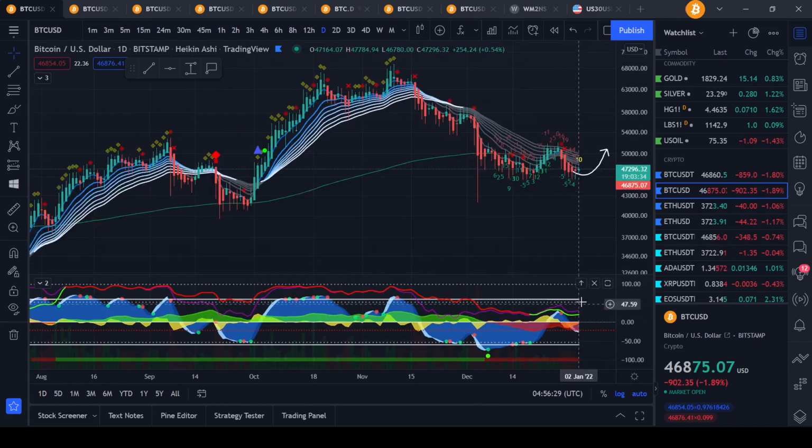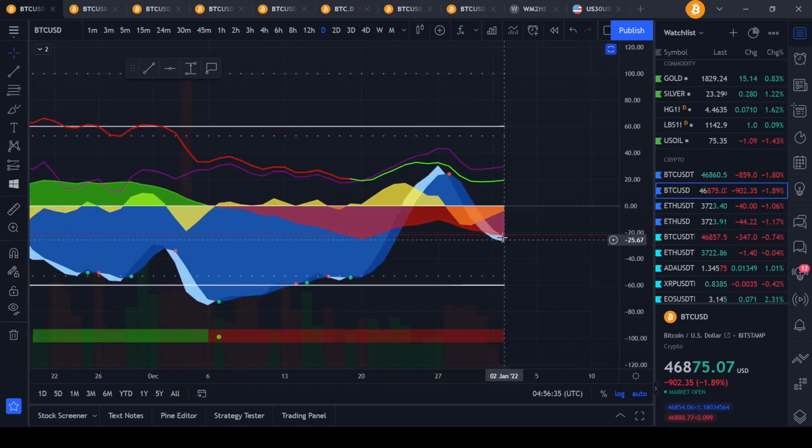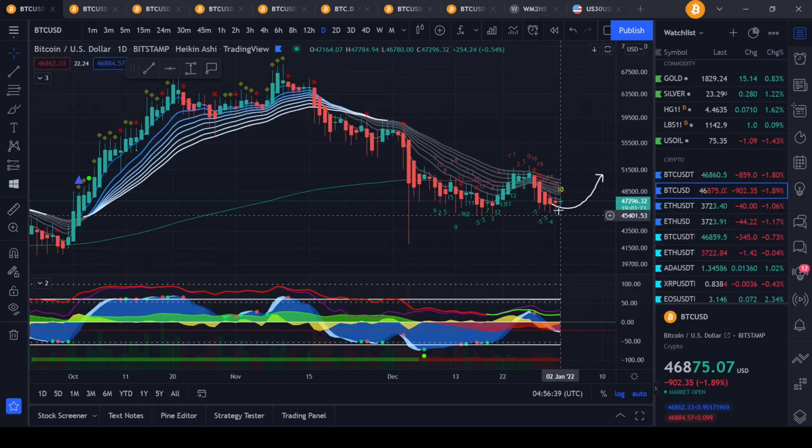And we can see that on the daily time frame, we have the money flow still in the red, but potentially we have the momentum waves curving up a little bit here. So we might have a little bit of a green dot here. That would be a potential long opportunity. Maybe we'll pump back up to 52,000, right?